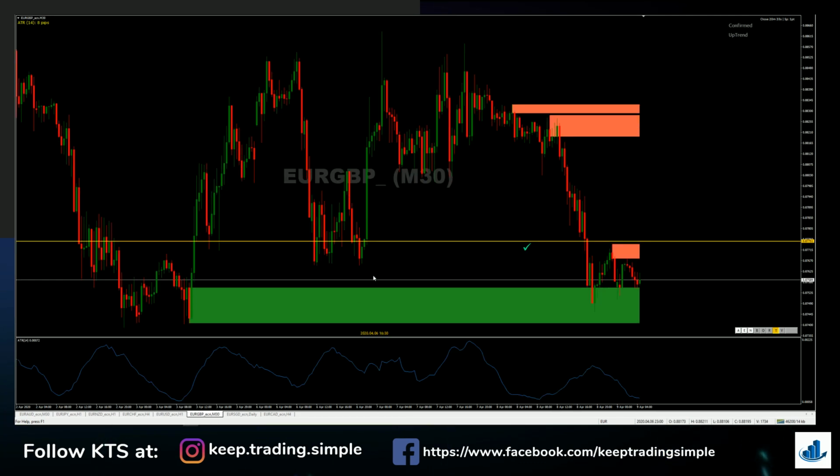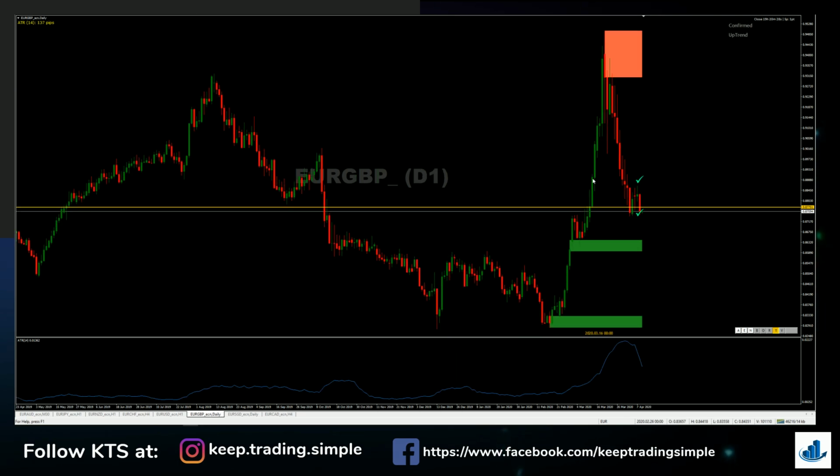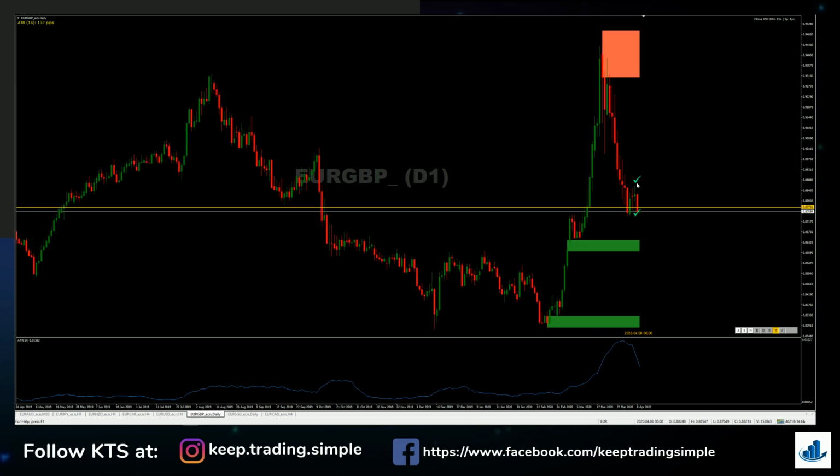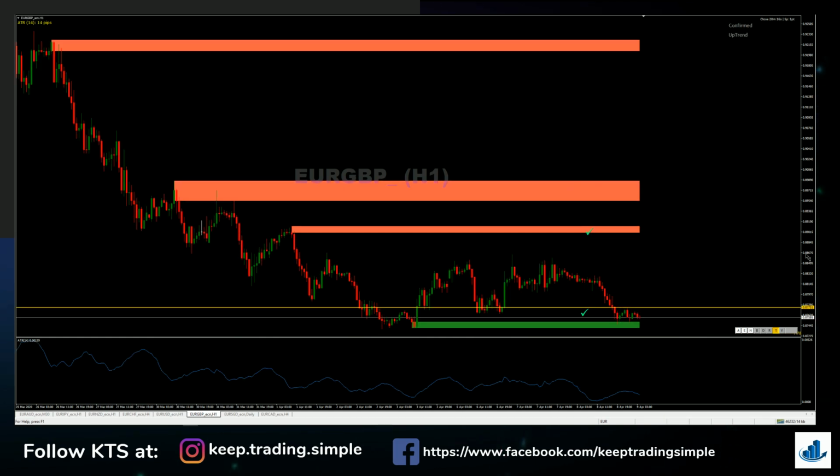Okay, euro pound is down 65. So this guy, again, we saw this one. We reached back up, we grabbed some orders, and we shot back to the downside pretty healthily, right? As you guys can see, we are sitting inside of a zone that we talked about last night. We talked about a trigger line. You guys can see it right here.